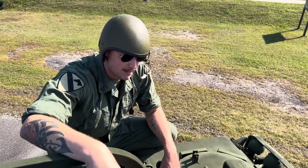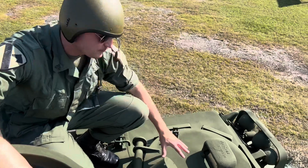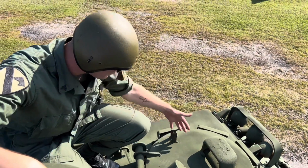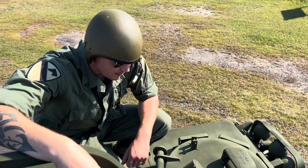With that, we're gonna hop up. All right, so hopping on top on the turret, or the top of this M163 right here. Starboard hatches I talked about earlier. Direct vision periscope right here. Basically, you just pivot this open and he would sit in there.